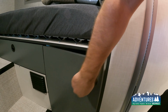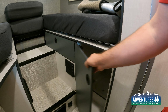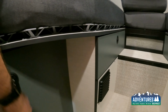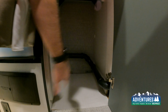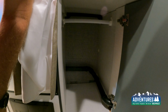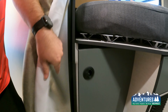Once again, these doors are really lightweight. Not lightweight, cheap feeling, but really lightweight to keep the weight down. But they snap closed really nice. That is going to be a little taller. You might have 27 inches up to this hanger up here. So shirts are going to fit better there without hanging up. They're still probably going to touch on the bottom, but just an FYI. Decent space.